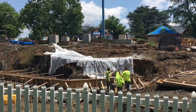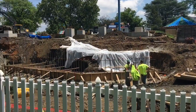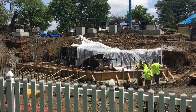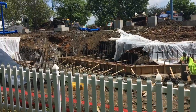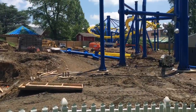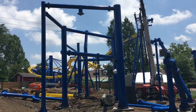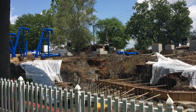We're back at the roller coaster construction site. I said earlier this looked like it was going to be the station, but according to the drawing on the map, this looks like it's going to be an underground tunnel that the coaster swoops through. So that'd be pretty cool. And then the station is actually going to be back up there.